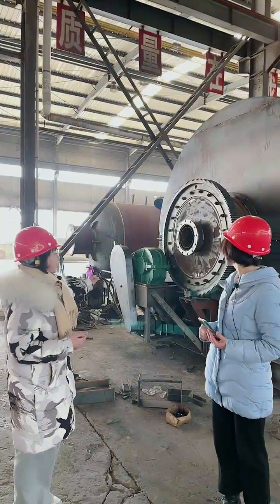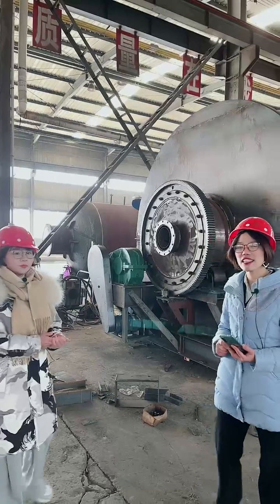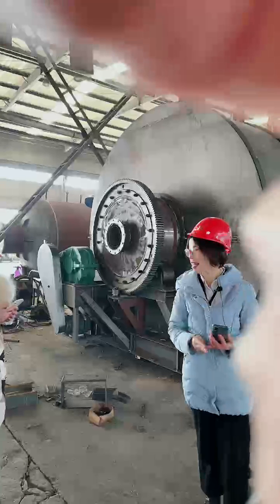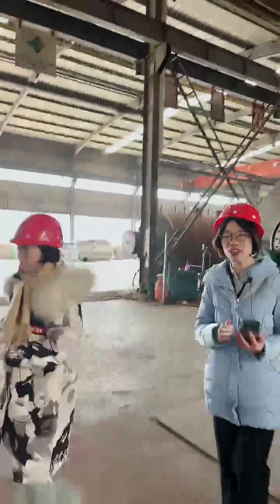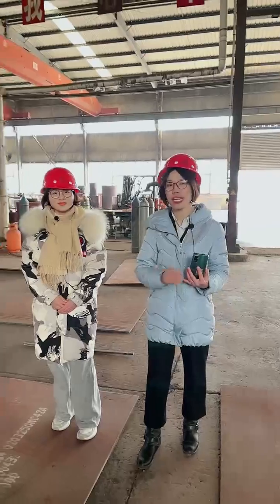Hi, Clover. This is our reactor. Could you please introduce more information about it? Yes, the reactor is the most important part. It includes 2 parts: the outside cover and the inside boiler part. First, let's look at the inside boiler part. The boiler part is made of Q245R steel plate. Here you can see Q245R. It's like its name card, showing its quality, and it's bought from the Angang Group, a Fortune 500 company in China, very popular for making steel plates.